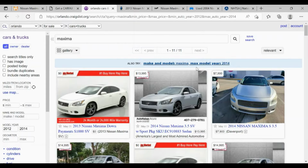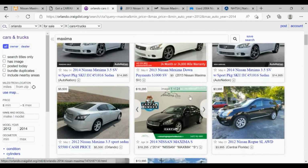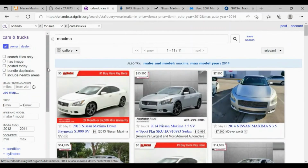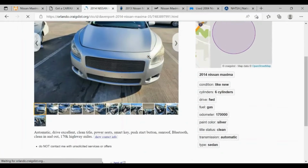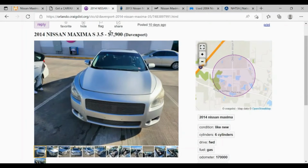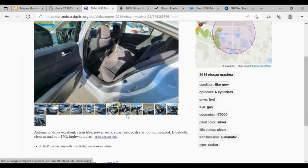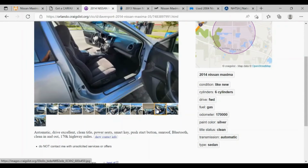If I wanted to filter, or if I want to take a look at, okay, so these are some of the dealers, and I see some that might be private party. If I'm sure that I'm okay meeting with somebody, I would click owner, and then I would just give it a click and see what's out there. So here for $8,000, 170,000 miles, seems like a lot. I can do some looking around.